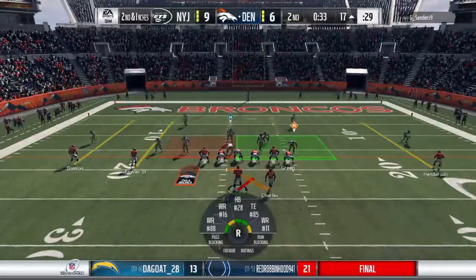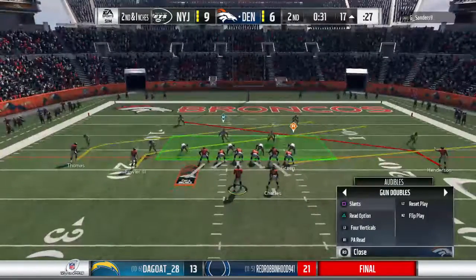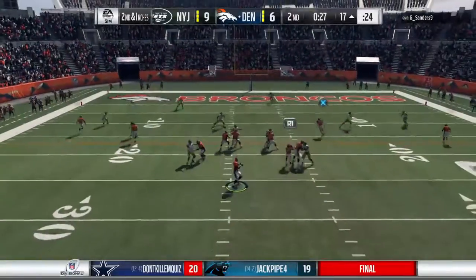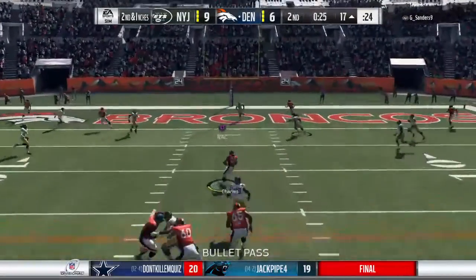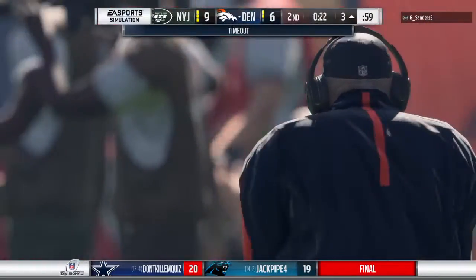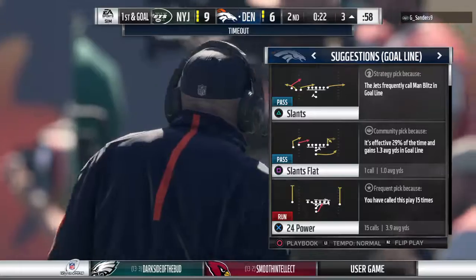Detroit! Detroit! Watch him now, Barney! Here we go! Lynch looking to throw on second. A dump off for Charles, and stopped a few yards shy of the goal line at the 3.